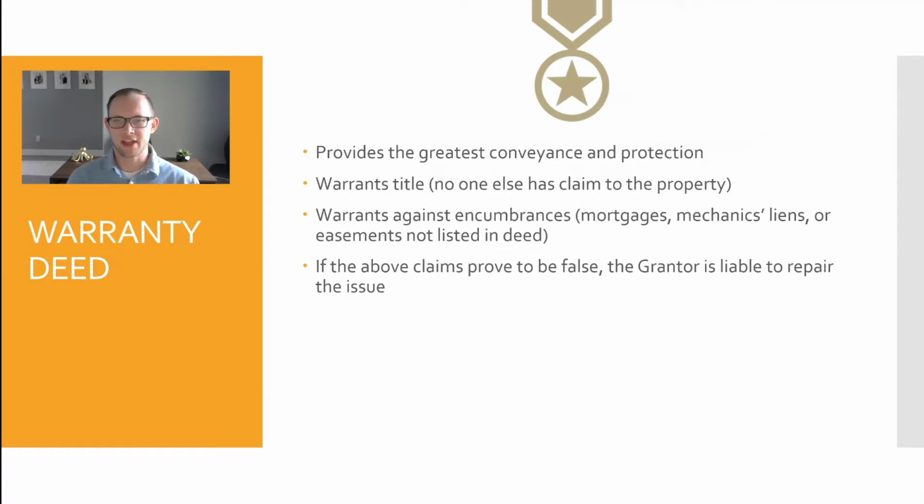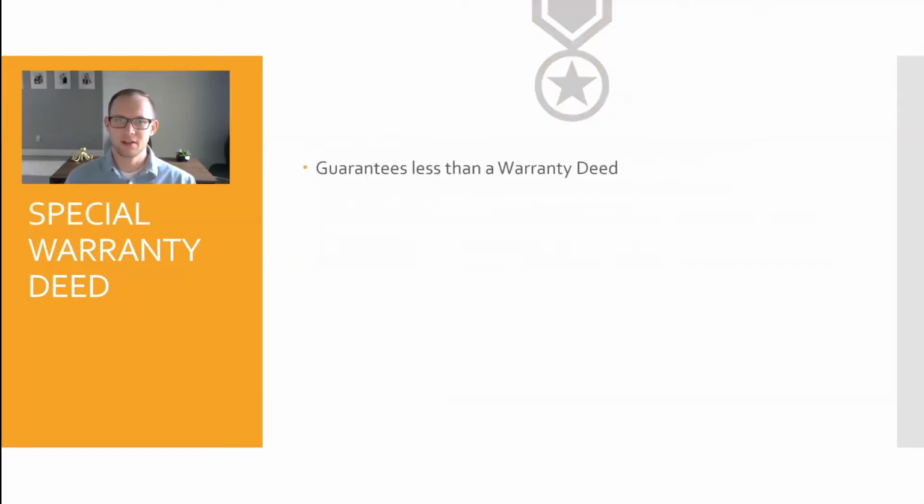And then, because it's a warranty deed, if any of the above claims or anything else that we've talked about, if any of those things are in fact false, the grantor or the person giving the property is liable to repair the issue or is liable for damages if he can't repair the issue. These types of deeds are often used in residential real estate sales. You can use them in anything, but most often it's residential.